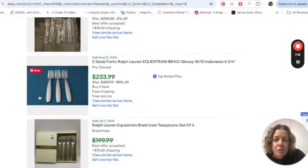3 salad forks for $233. I love the color blue that they're using behind their flatware. It's a nice color. Let's pop over.